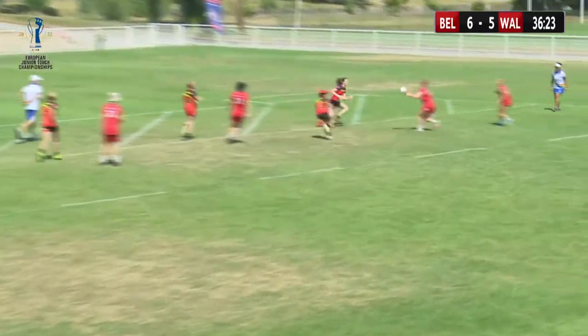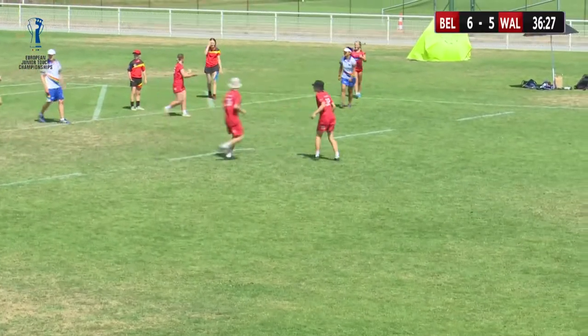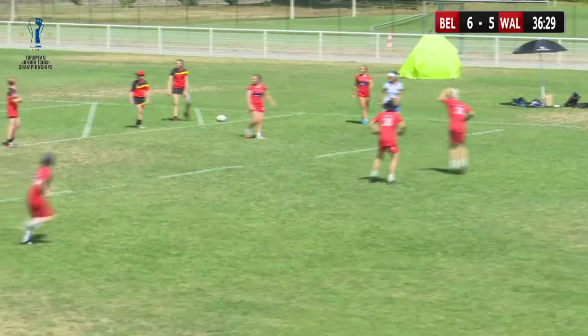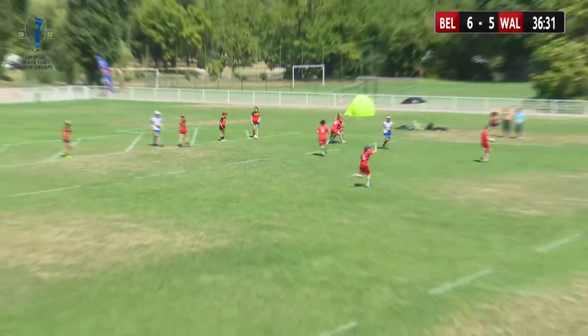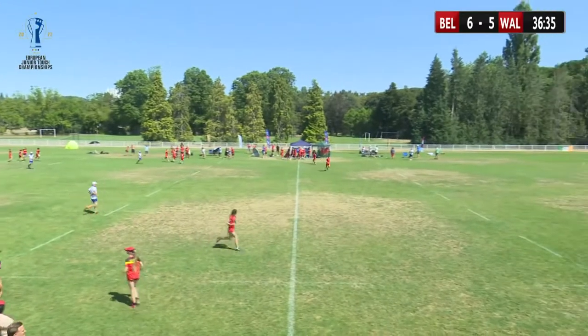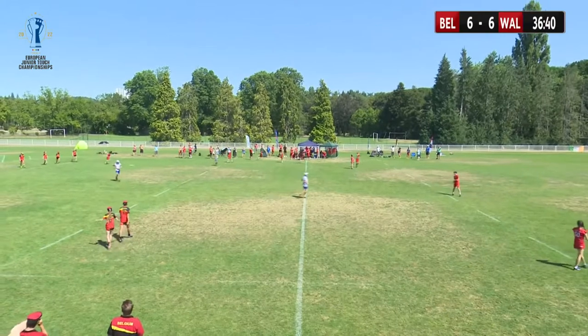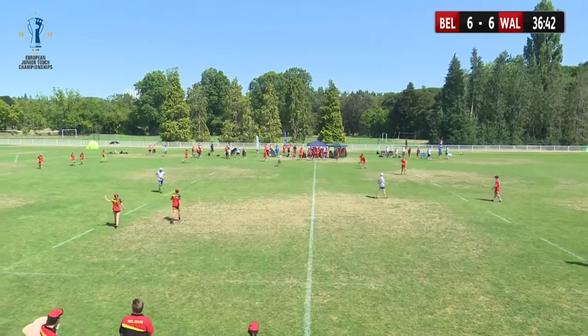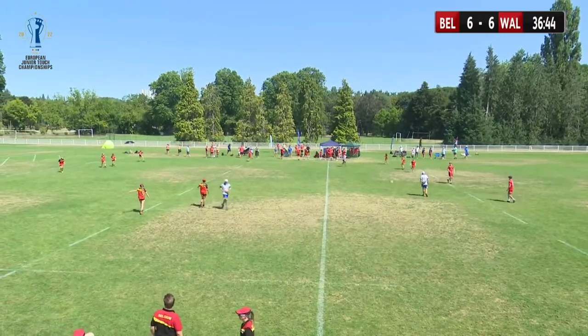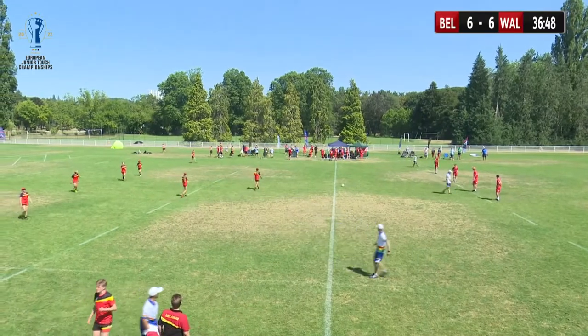There it goes, and Wales could come straight back here, can they? Yes, they can. Sideline official says ball was down and the try is given. They brought it level straight away, and look at the reaction. Call comes from the Belgian bench. 3 minutes to win it.